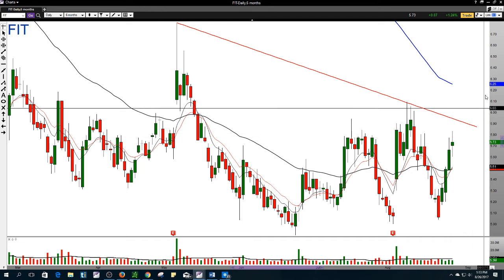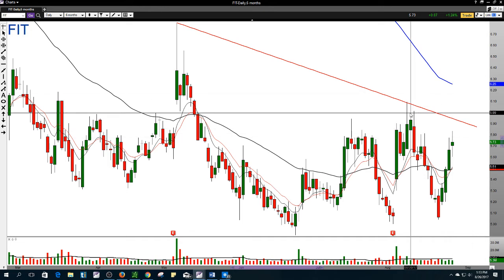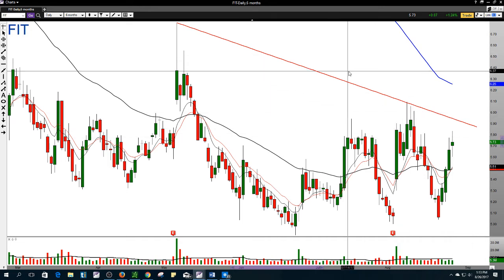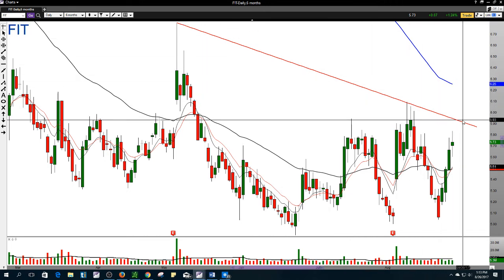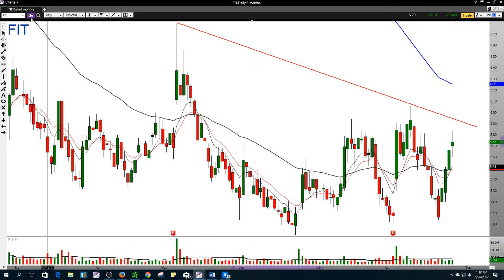So until the chart breaks to the upside, it's something that should just be looked at, monitored, put an alert set on this trend line. And if the trend line breaks to the upside, don't hesitate to play Fitbit on the long side.